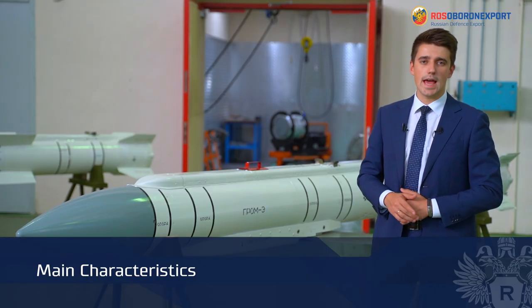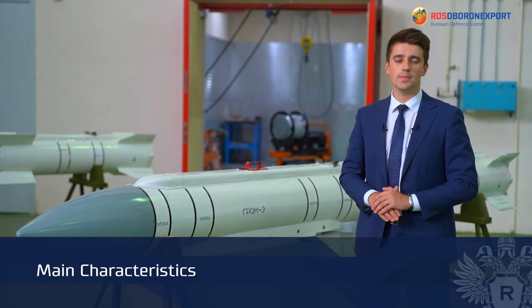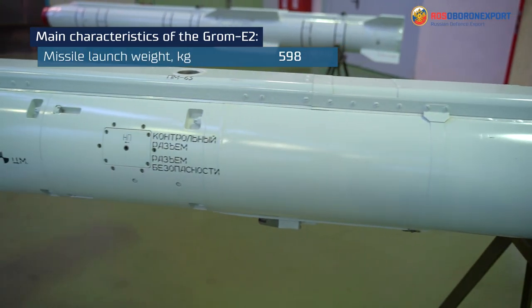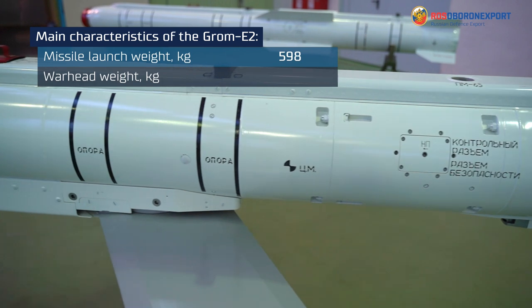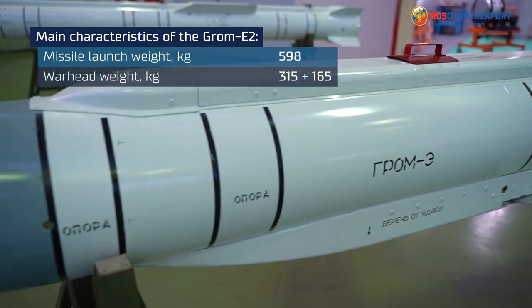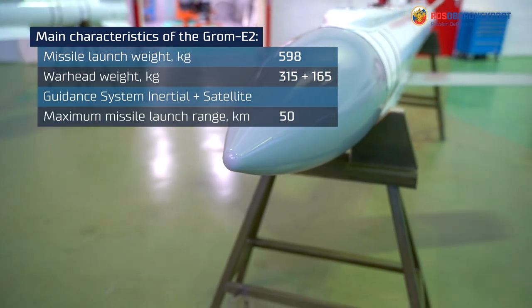The main tactical and technical characteristics of the Grom-E2 glide bomb include: bomb launch weight is 598 kilos. The warhead weight of two parts is 315 plus 165 kilos. Its maximum launch range is 50 kilometers.